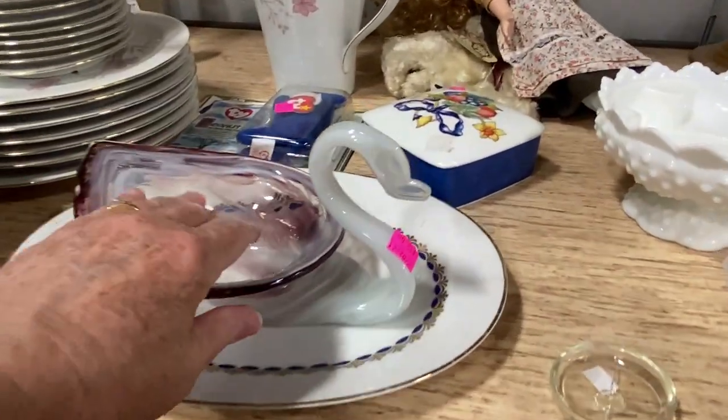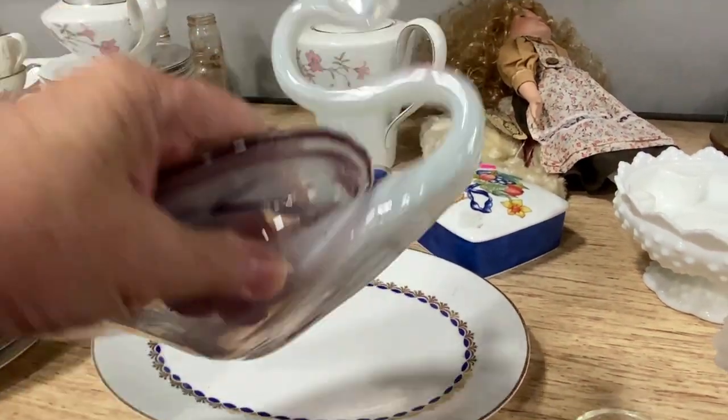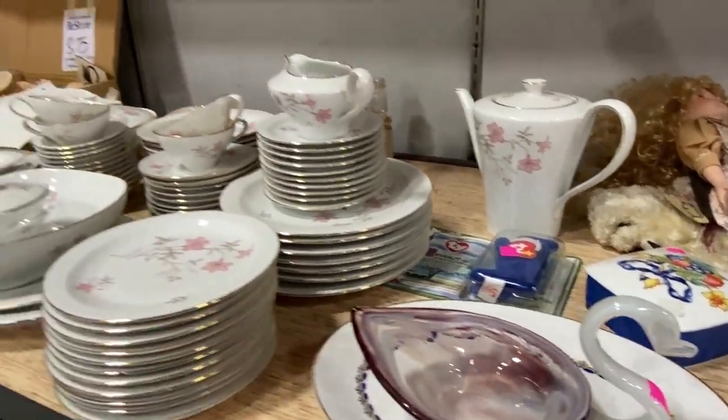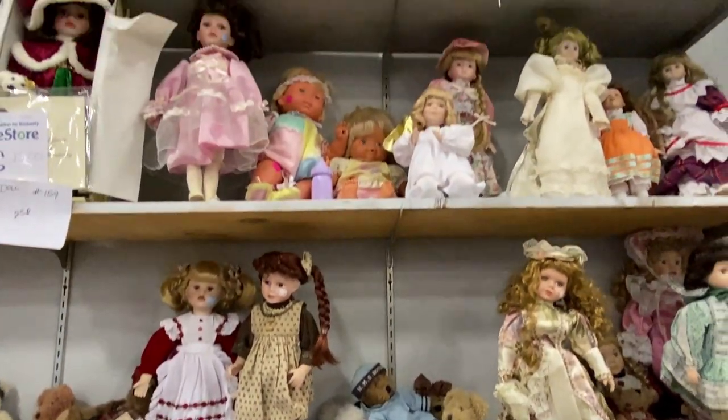Another one of these little swans, $15. And dolls.